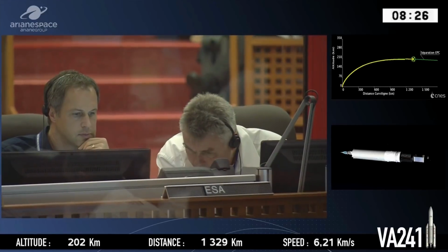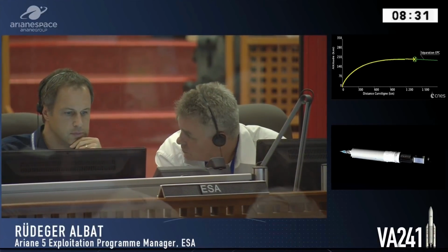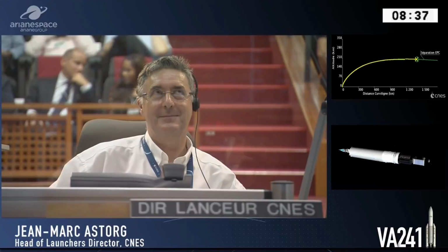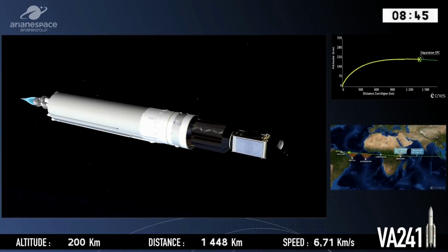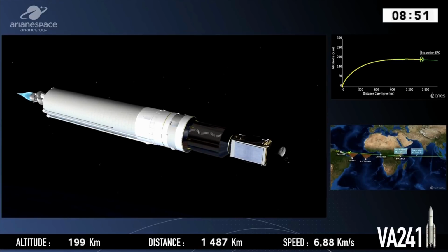We are awaiting confirmation of 3 events: extinction and separation of the lower stage, then ignition of the upper stage. That's due just in about 15 seconds. Everything is all right on board, as the DDO says, the launcher performing flawlessly. Tonight, a standard double launch, 2 communication satellites.